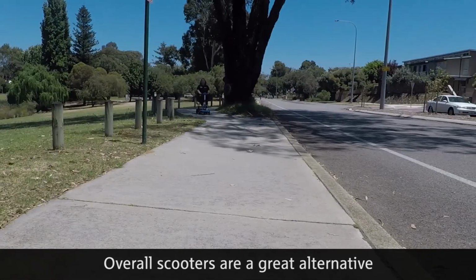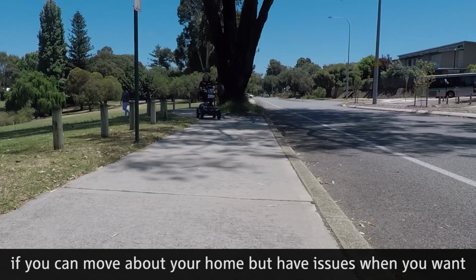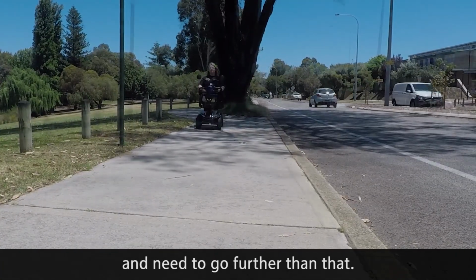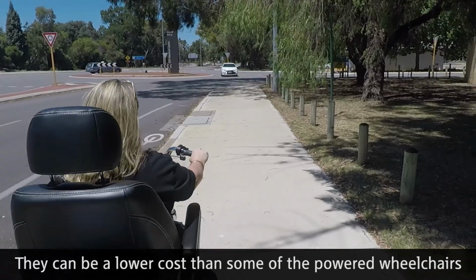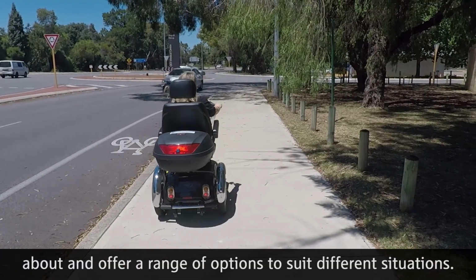Overall, scooters are a great alternative if you can move about your home but have issues when you want and need to go further than that. They can be a lower cost than some of the powered wheelchairs about and offer a range of options to suit different situations.